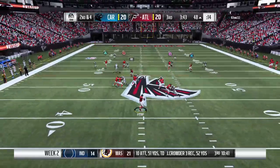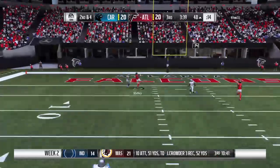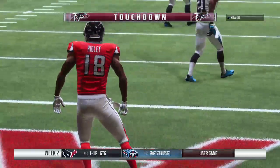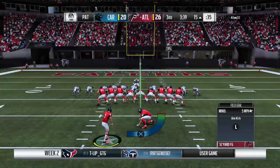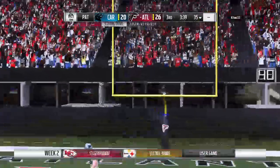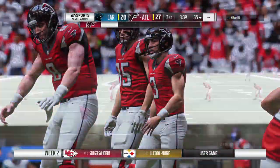On 2nd down, Ryan. He's going to fire one deep, middle of the field, and that is caught. Touchdown, Falcons. Matt Ryan connecting on his 4th touchdown pass of the ball game, and the Falcons have broken our tie. Good start to the season for him. He had the touchdown last week in the opener and a second one in week 2 now. How about the pace he's already established, right?